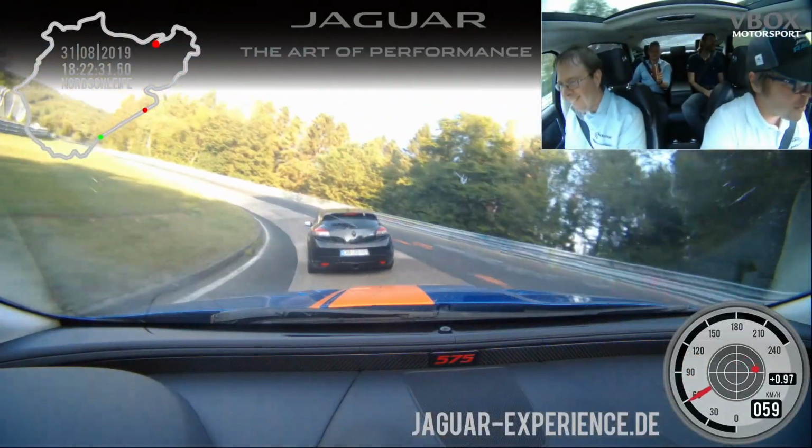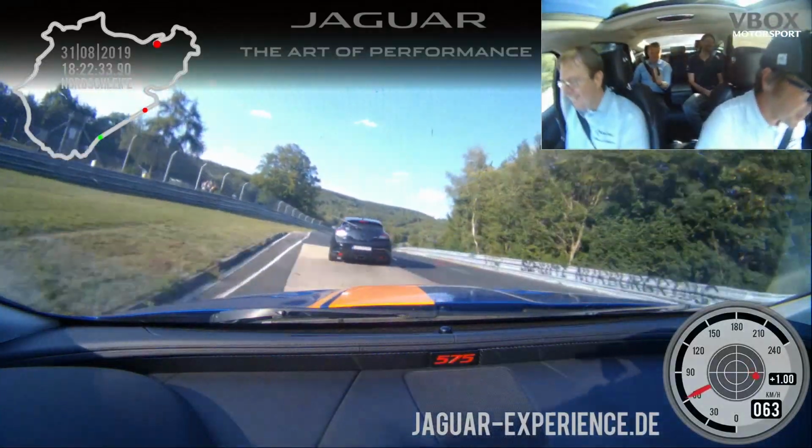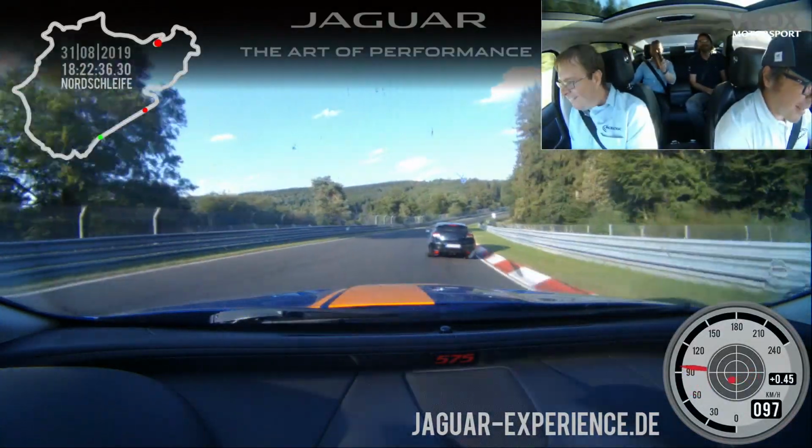I suspect somebody left the stability control turned on and it just panicked quite a bit when he hit the bottom of the carousel.